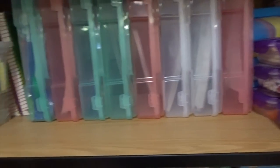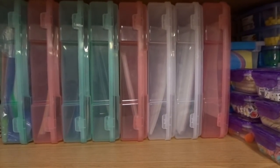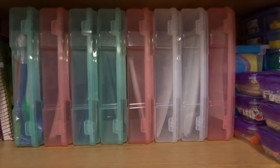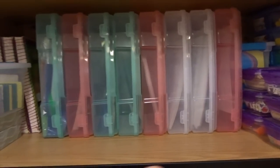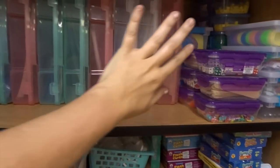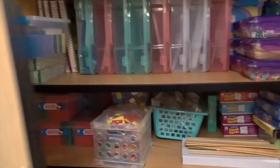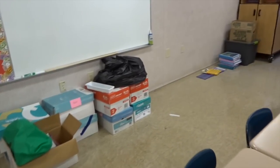A lot of you were saying that the color order I have is killing your OCD, and it's funny because I didn't even recognize what I did here. I was literally just trying to put them somewhere. So I will fix this eventually. So that cleared up all that space.